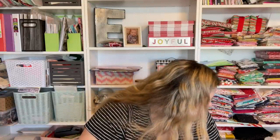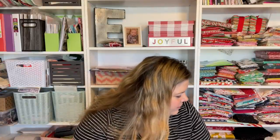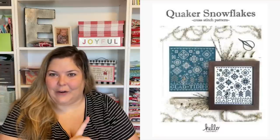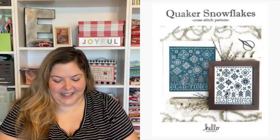Okay. And then the last thing that I worked on this week was a new start that I started Friday night, and I'm already obsessed with it. It's the only thing I've stitched on for the last 24, 48 hours, whatever time it is. It is a winter-themed project. Talking about stitching in the season, I started Quaker Snowflakes by Hello from Liz Mathews. I have the PDF, so I'll put the picture of it up on the screen.